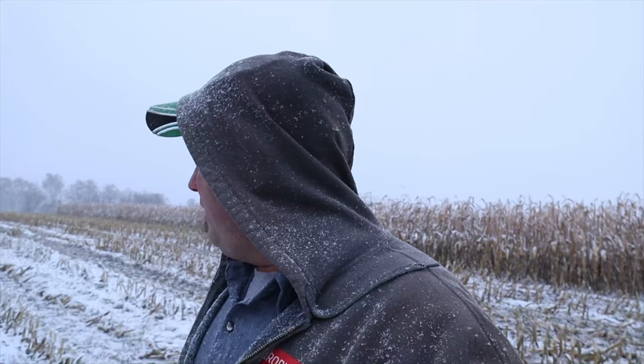We're chopping this, and as the moisture's been right around 60, 62%, we're having to cart everything out of here with a dump wagon, so I'm waiting for the dump wagons to get back to me now. Shoulder's getting tired. Waiting for the dump wagons to get back.